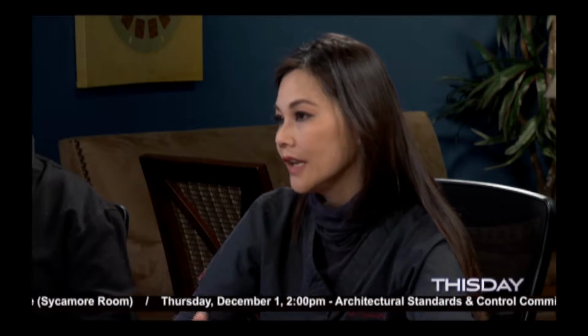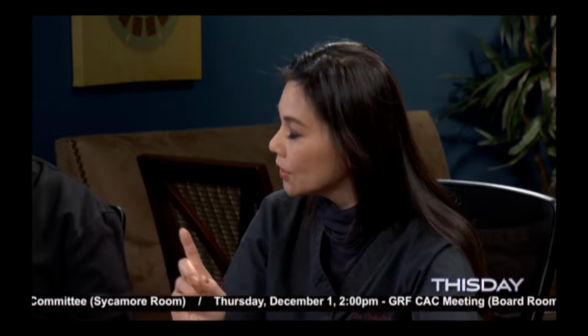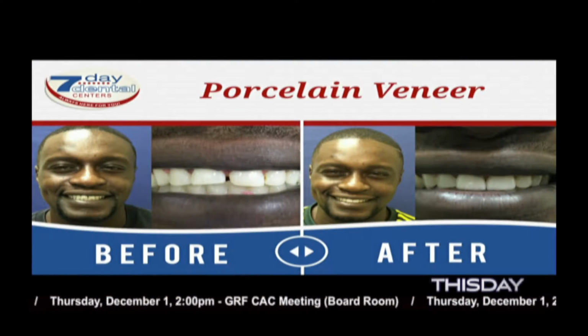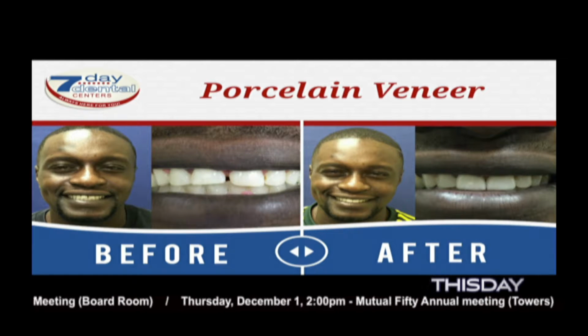We did the veneers, and veneers involve very minimal reduction of the enamel. We don't really grind down the whole tooth structure. It's just the facial aspect of the tooth, like a thin jacket that we bond over the tooth. And with that we were able to cover the space, which is called a diastema. And the patient is so happy. Look at the before and after. We gave him a perfect smile, that's what he always wished to have all his life.